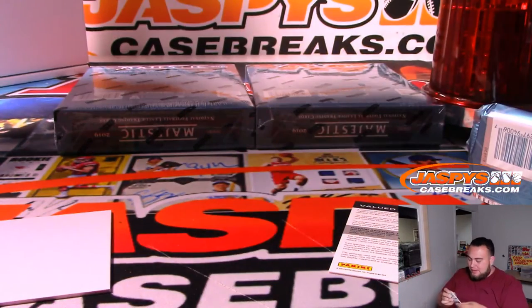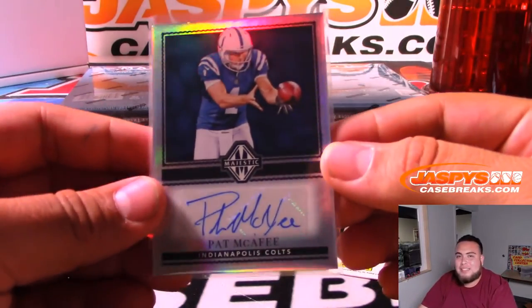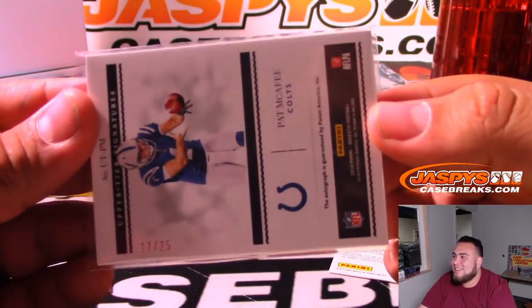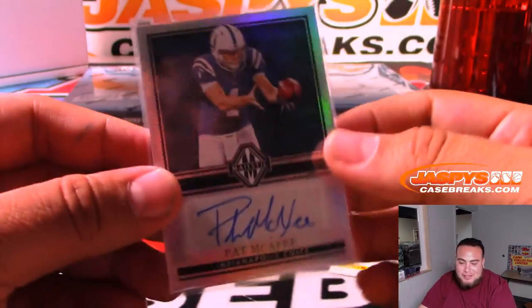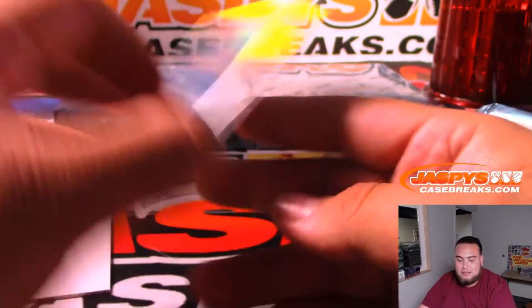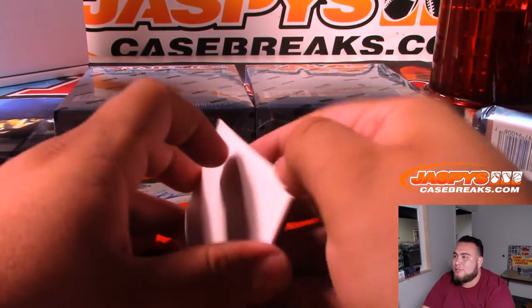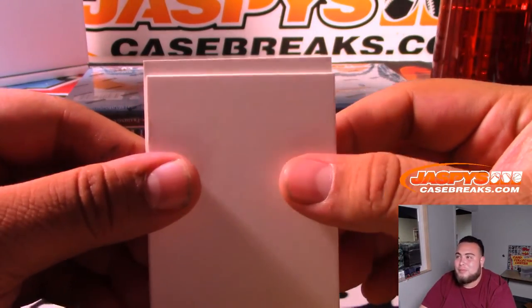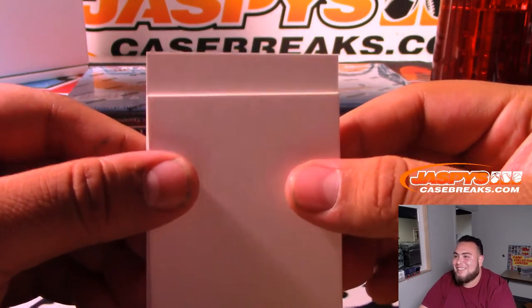Is Pat McAfee the one that recently retired that is FaceTiming his former players? I think I've seen it on Twitter. I think he went to West Virginia. He's a very funny guy. 17-25 for the Colts. Thomas. I know there was one kicker that just recently retired. It was just like, I love FaceTiming my teammates, or my ex-teammates during training camp.